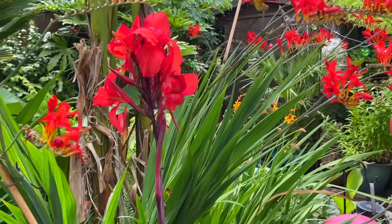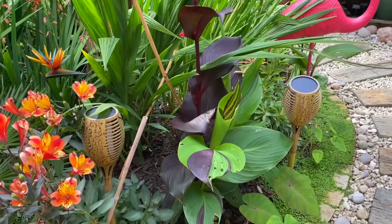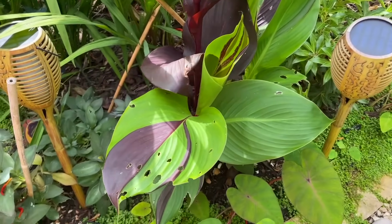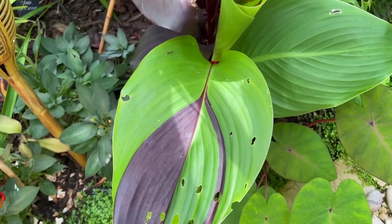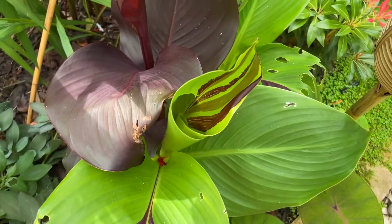This is actually a new canna that I picked up this year because I lost my cordyline that was growing here because of the bad winter we had. So I decided to fill it with this Cleopatra canna. This is one of my favourite varieties. I just love, even the foliage on its own looks amazing with the purple and green. I love how each leaf comes out completely different and unique.